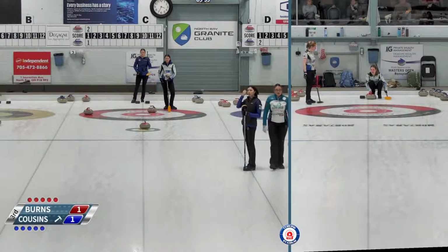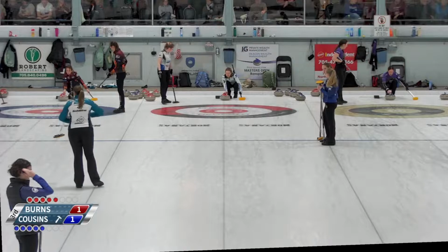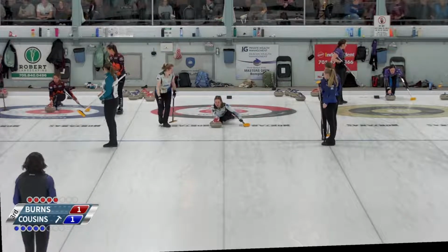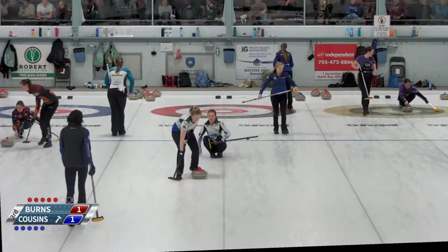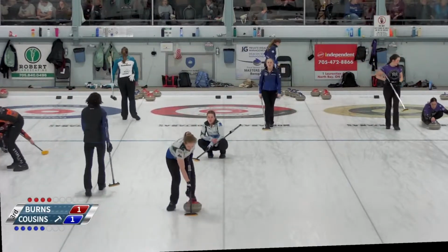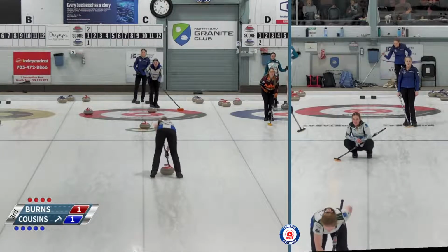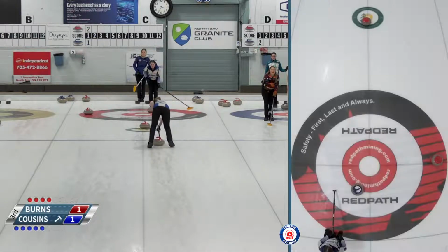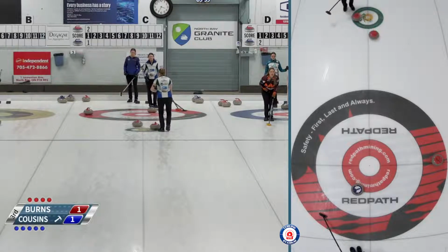Sarah will make an attempt at it with quiet weight. Might like to roll under cover here. You roll away, you're in good shape to get the force, but if you can roll under, possibility of a steal. If you can force Elizabeth Cousins to play the freeze, at the very least you've really cut down the house, but this is in danger of not getting by the guard. And quite light.